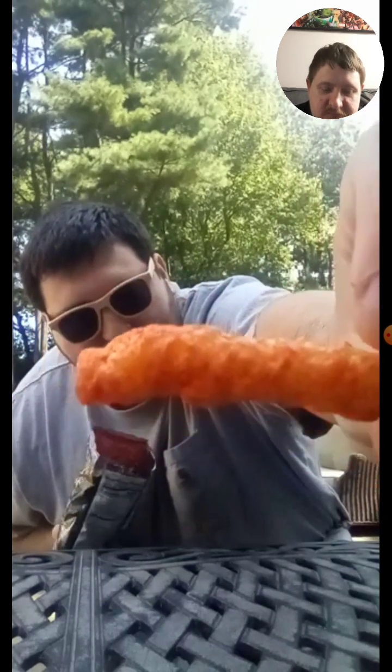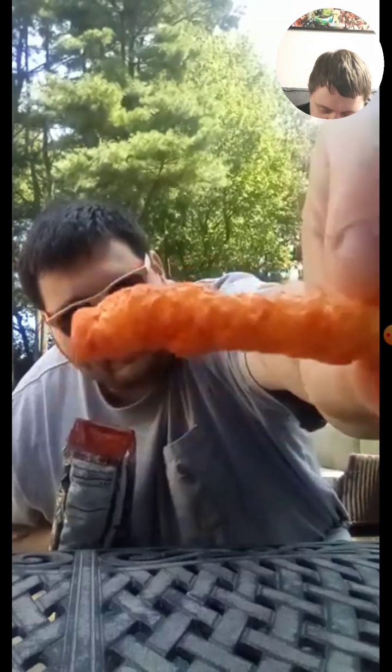So that is what the Cheetos Flamin' Hot Cajun Cheddar looks like. So we're just gonna give it a taste and see how it tasted. So here we go.